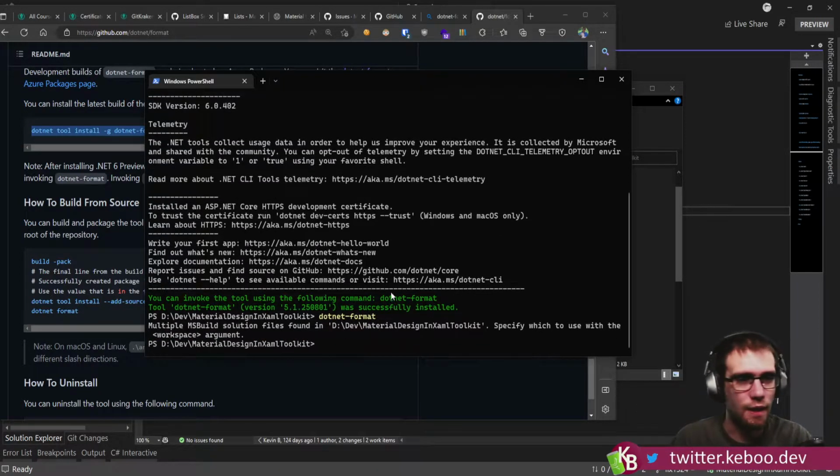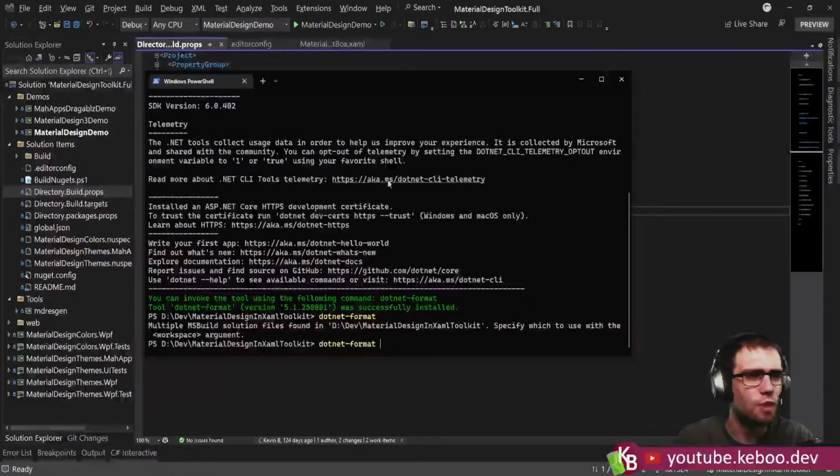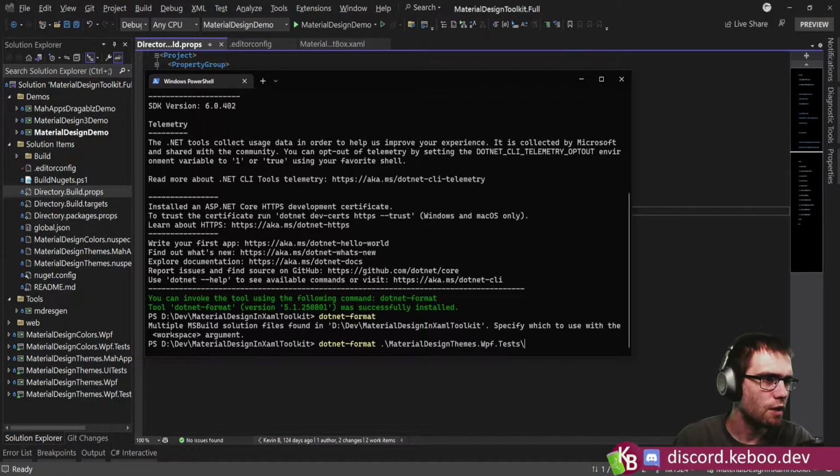Okay, so I now have .NET format. Do all the things. Let's see. Multiple solution files. Well, doesn't that just bite? What solution file did I open? Material Design Toolkit 4. Keep going, keep going, keep going. Tab, tab, tab. That one.